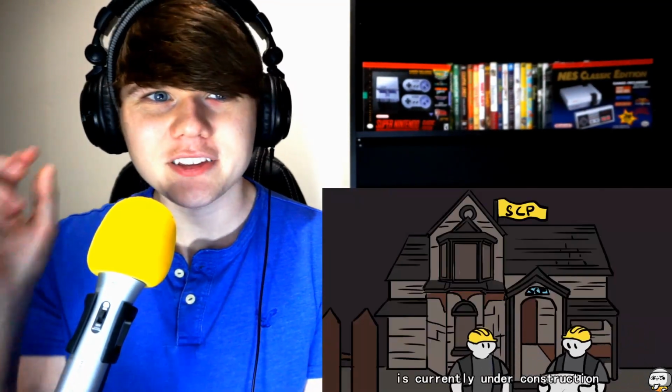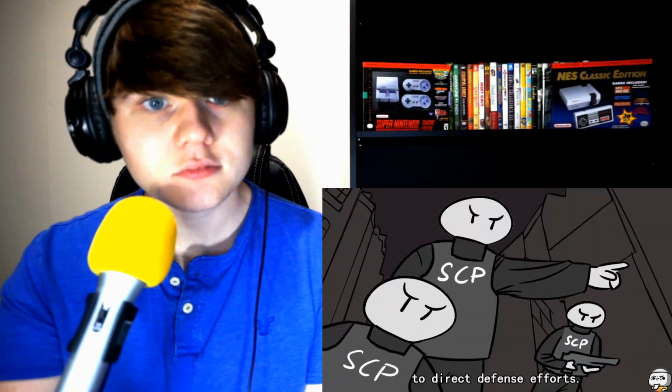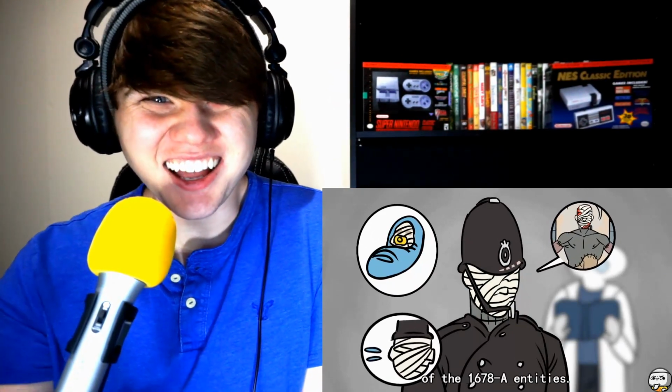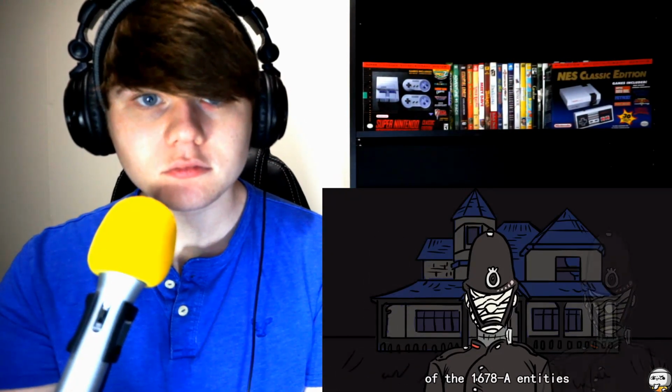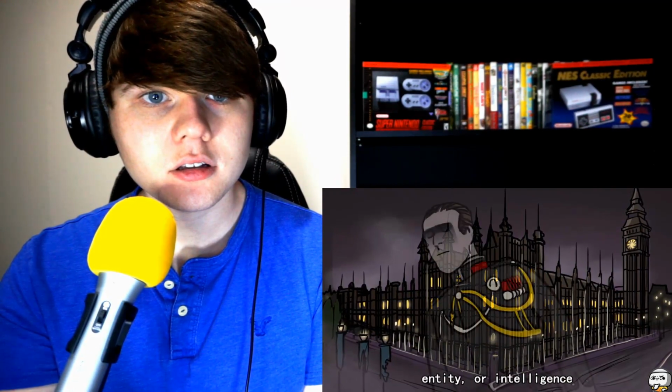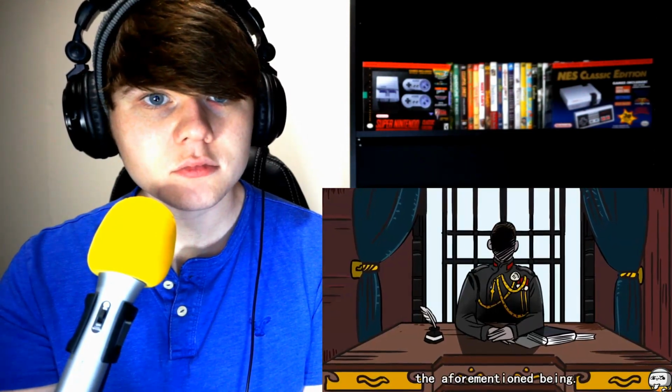A long-term research base is currently under construction, and Mobile Task Force commanders are preparing an assault on the SCP-1678 Natural History Museum with the intent of capturing a forward command post to direct defense efforts. Current short-term aims involve the capture of and extension of the defensible perimeter to the 1678 Natural History Museum, and to research and ascertain the origins, construction, and weaknesses of the 1678-A entities. Long-term aims involve efforts to halt, hinder, or control the production of the 1678-A entities, and to assault the SCP-1678 Houses of Parliament, where the being, entity, or intelligence responsible for the creation of SCP-1678 is believed to reside, and to capture and contain the aforementioned being.